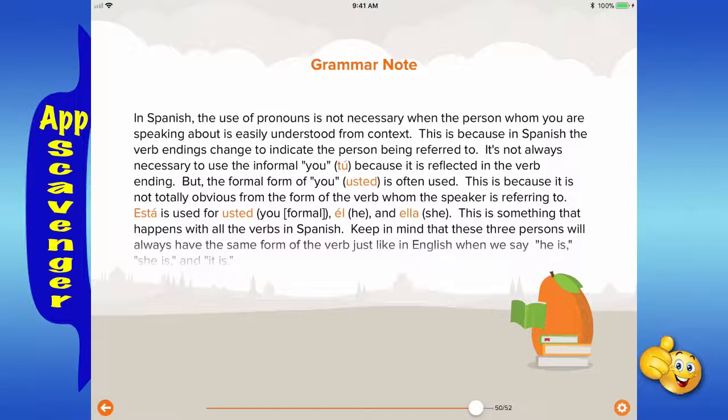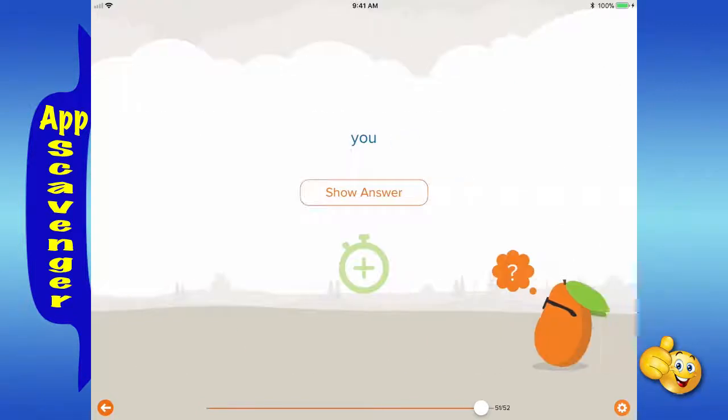Está is used for you, formal, Él, he, and Ella, she. This is something that happens with all the verbs in Spanish. Keep in mind that these three persons will always have the same form of the verb, just like in English when we say he is, she is, and it is. What's the informal way to say you? Tú.